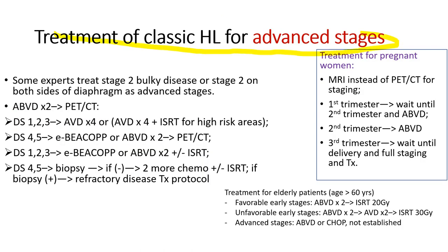Treatment for advanced stages. Some experts treat stage 2 bulky disease or stage 2 on both sides of the diaphragm as advanced stages. After 2 cycles of ABVD, PET CT should be done to see the response. If the Deauville score is negative, then give four more cycles of AVD without bleomycin, or AVD followed by radiation therapy for high risk areas like bulky areas. If the Deauville score is positive, then escalate to stronger BEACOPP chemotherapy when the patients are young.